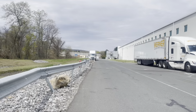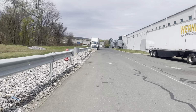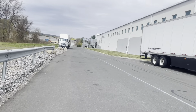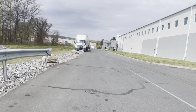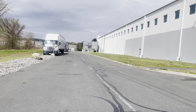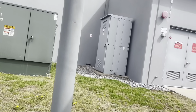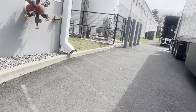I don't know where the entrance for this building is. Maybe it's around the building. There's not much more place to walk. I see some doors over here, but I don't see nothing that says shipping and receiving office. Nothing else down there, y'all, so I'm gonna just check back here. There's nothing back here.